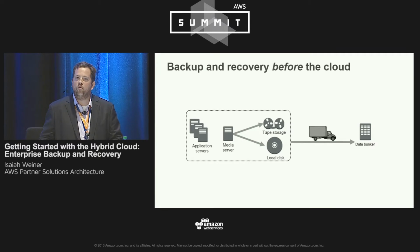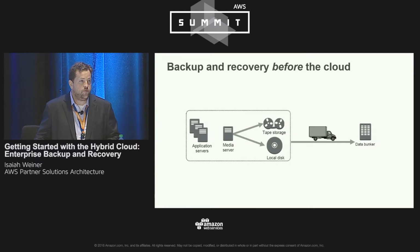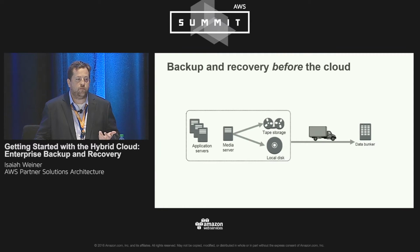So this is the way things used to be. At one time or another, almost all enterprise backup and recovery scenarios looked like this. If you wanted high-performance data access, it had to live on disk. If you wanted cost-effective archival storage, it had to live on tape. If you wanted to archive off-site, you had to physically deliver your archive tapes to another location. And recovery from a local disk was fine, except if you needed something that was on that tape, and maybe it was a little while before it was on site again.